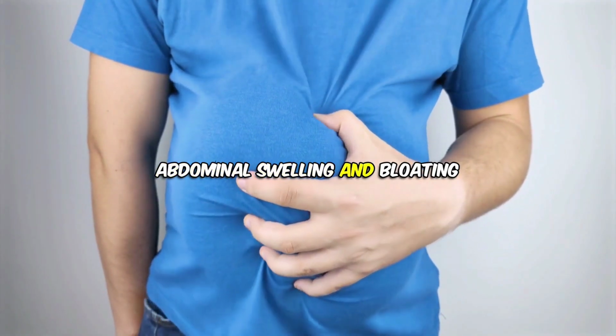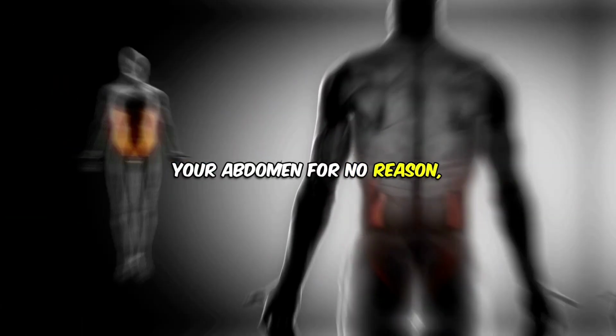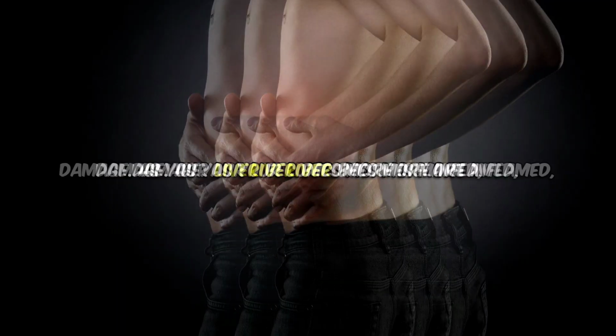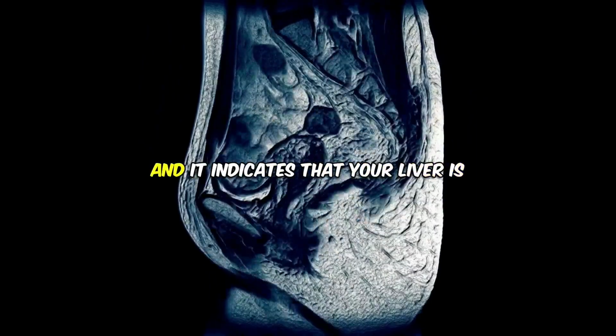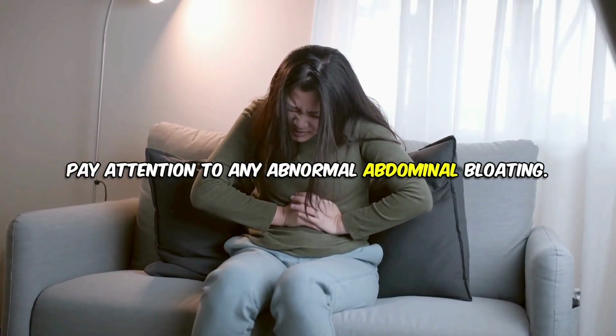Abdominal swelling and bloating. If you notice your pants are fitting tighter around your abdomen for no reason, it could be a red flag for liver inflammation and damage. As your liver becomes more inflamed, it can cause fluid retention and swelling in the belly. This is called ascites, and it indicates that your liver is not processing fluids adequately. Pay attention to any abnormal abdominal bloating.